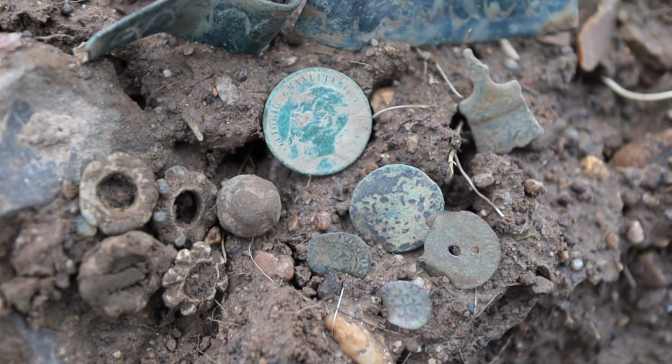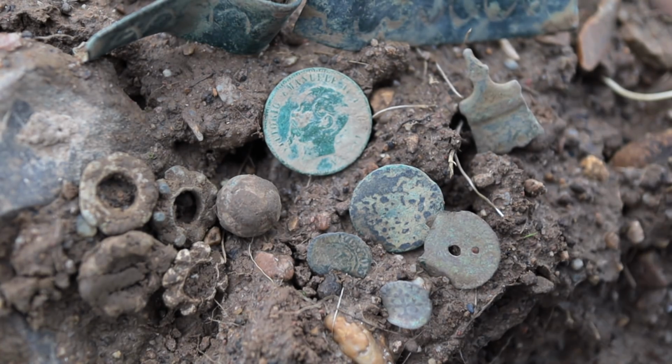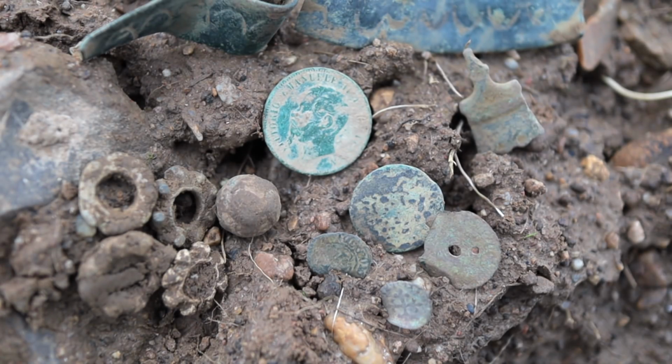My first incredible feeling to find something with such age and significance. Truly, truly lucky to be here today. And I did wind up with 4 spindle whorl pieces, 1 big musket ball. I did find a couple smaller pistol balls. But all in all, incredible day.